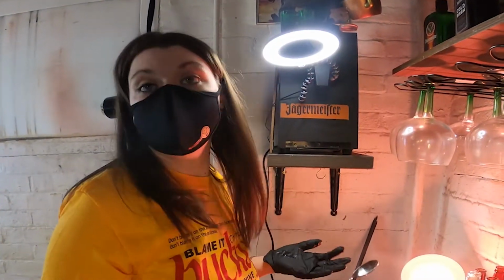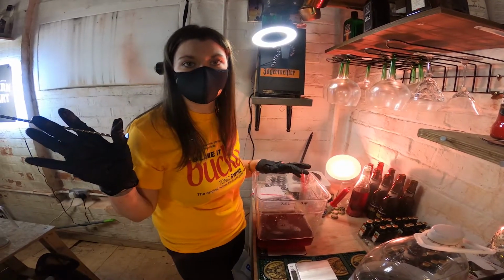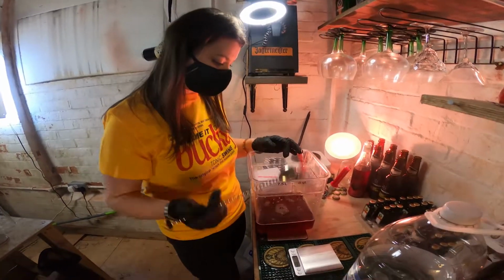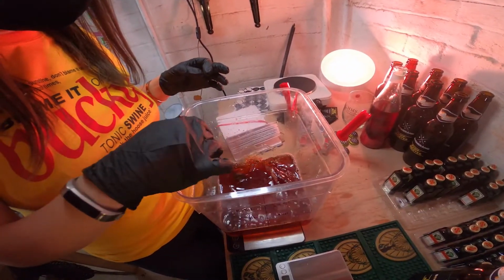We're going to double up our batches, and then this is going to go in the fridge or freezer depending on how quick we need to get this turned around. So we're going to double up the batch, maybe a few more times, and then get it going. Look, it's a lovely red.